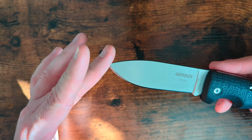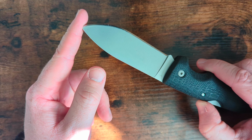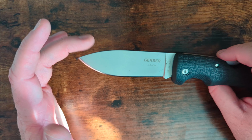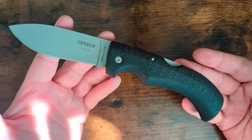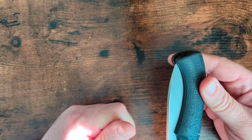Most versions will be in 420HC that Gerber and Buck use pretty often. This drop point version you will only find in 154 CM as far as I have seen, but a regular clip point comes in 420 HC, and that's a Gerber Gator. So look it up. They are really good knives.